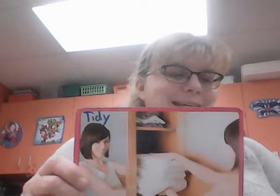And then tidy. Tidy means to keep things clean. When things are tidy, they are clean. Now, those are a few of our vocabulary words we're going to be talking about this week.